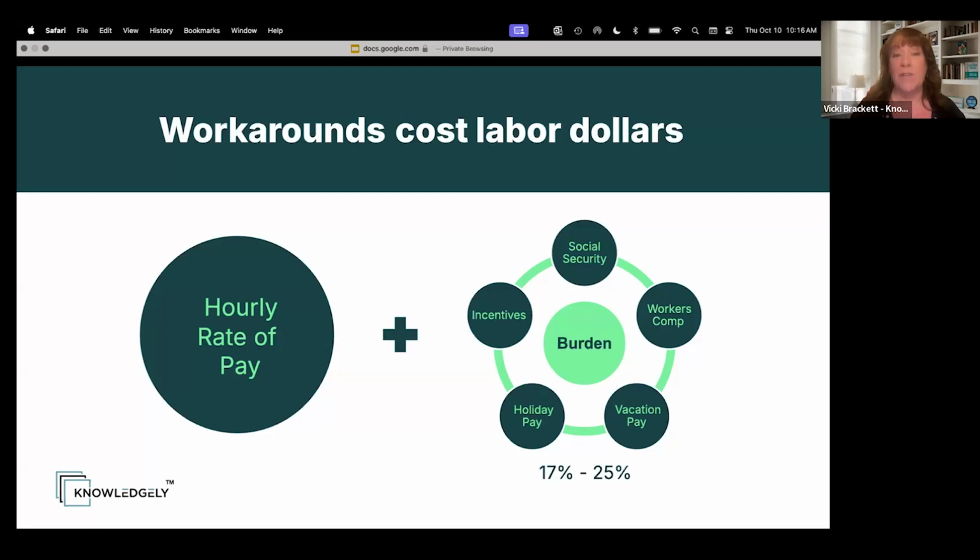And that burden is usually 17 to 25% above the hourly rate. And why is there a variance? Because BPOs pay differently than internal brands sometimes. Some companies are more generous. It really depends on what your company is. And if you don't have it in your P&L, your controller or your CFO is going to have that information.